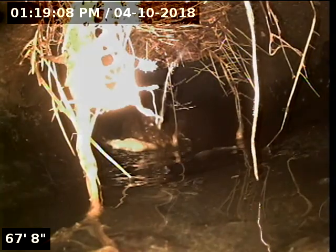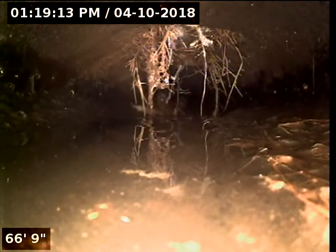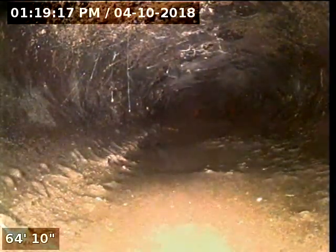So, by looking at the pipe, it is already close to the bottom, meaning that it's starting to oval, it's starting to collapse. That's just a lot of debris, a lot of buildup, and the root penetration because of the top right there. It's starting to oval throughout the whole pipe.